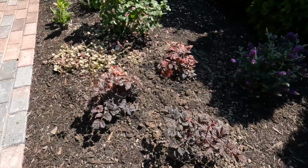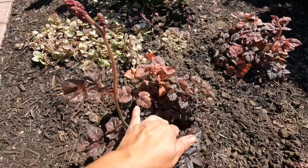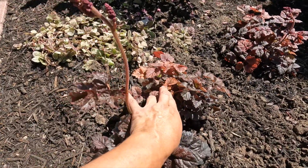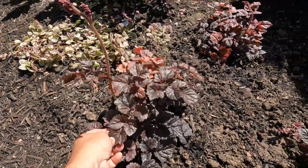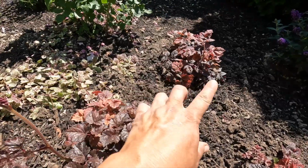I was reading up on this variety though, and when the leaves come out, they are a lot lighter in color right here, and then they deepen as they age. So that's a normal thing to see, that kind of gradient of color.